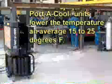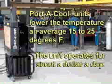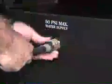Porta units lower the temperature an average of 15 to 25 degrees Fahrenheit, and the unit operates for about $1 a day. The unit runs on tap water and 115 or 220 volts of electricity. Porta units are economical and they're environmentally friendly as well. No chemicals or compressors are necessary, and no harmful emissions are released into the environment.